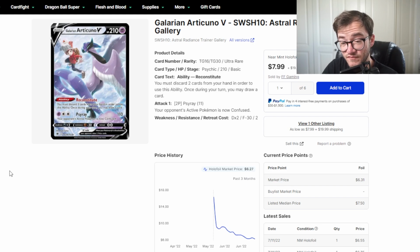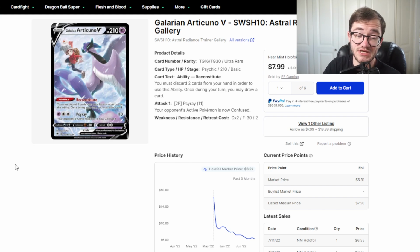Now, it is tough, like I say. Trainer Gallery makes it really interesting to open packs in Astral Radiance. Now, yes, Astral Radiance is going to have a few more reprints down the line. It's not long just come out. But this is still just a really good cheap pickup to grab right now. You know, I don't have this myself. I might pick one up, get it graded. Go, it's Articuno. But it's a fantastic card for nearly $5 even.